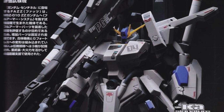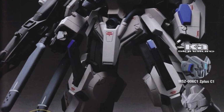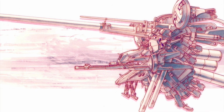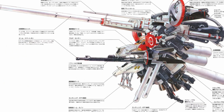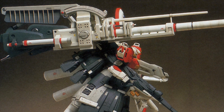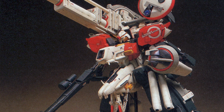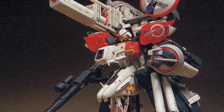Finally, the last mobile suit that is possible under the Gundam Sentinel series will of course be the Deep Striker. And of course, if Bandai will ever release this kit under the Master Grade line, we will think that the price will be sky high due to the scale, the size, and the number of parts that will go into making this kit. So, will you be getting this?